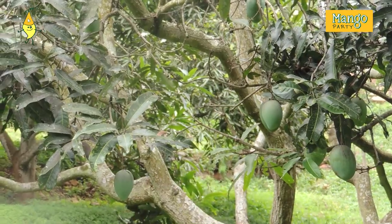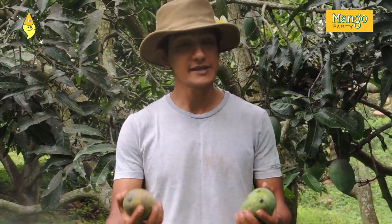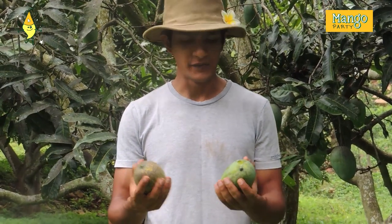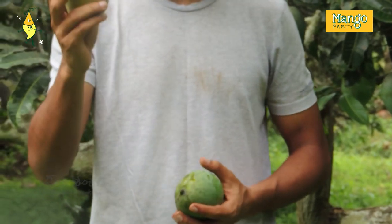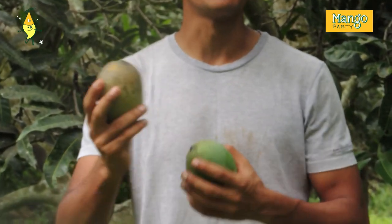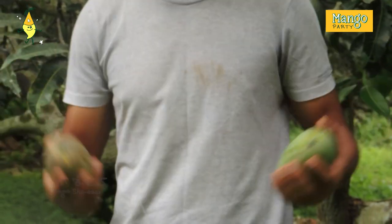Just in terms of when you want to wait to pluck your fruit, this is the mallika variety. This fruit is characterized by being completely green, and when it ripens, it becomes yellow. There isn't a mixture of colors like we see in some varieties like Neelam and Sindura. I'll show you that in a bit.